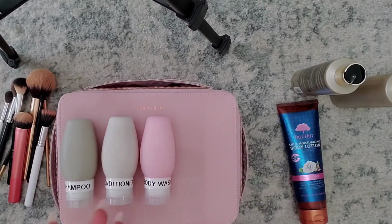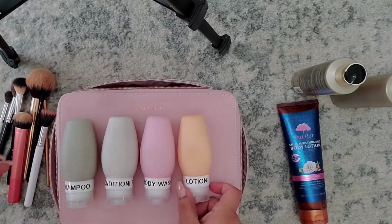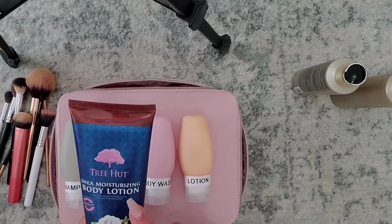But yeah. And then this is the little body lotion container. Sorry about all the dog hair everywhere. I have dogs, it happens. One of them's half husky, so, you know, there's hair everywhere.